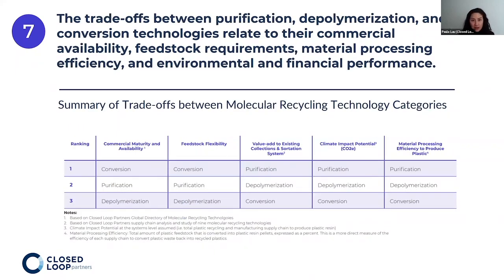So, there are trade-offs with everything, and certainly within molecular recycling, the trade-offs that we observed from a commercial maturity and availability perspective all the way through the mass yields and environmental impacts, are all correlated along the feedstock requirements, the efficiency of these different technologies, and each technology's financial performance. When we looked at what was the most financially viable system to pair with mechanical recycling, what we found was that a mix of these technologies was really the best solution.